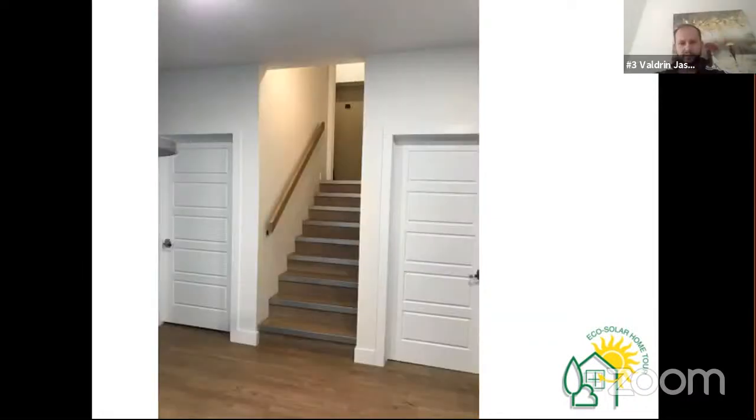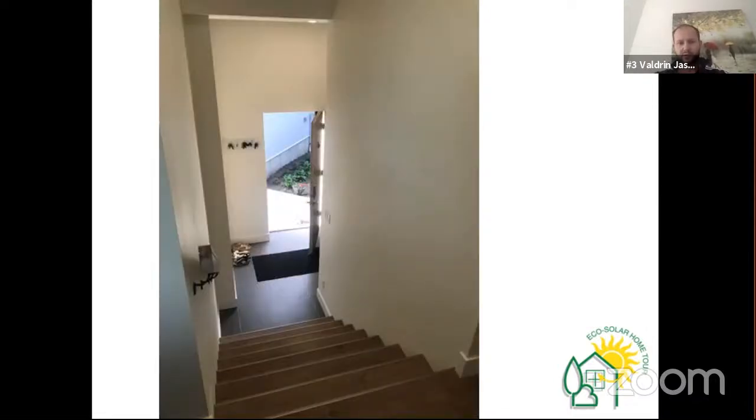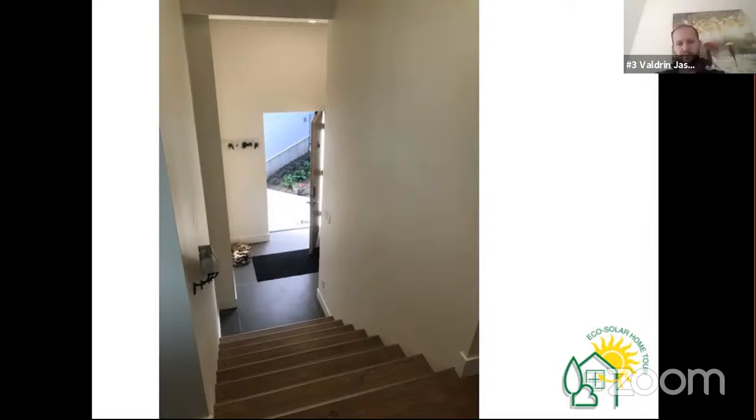You can go to the next. So this is facing the stairs going upstairs. That's going to be a landing, going up to a landing there. This is from the back of the house. So that's another door there to the backyard, which is the landing. And then we have corrugated metal on the whole boxy area of the solar. Okay. So this is from the upstairs, the second floor, looking down to the entrance in the back and the landing. Okay.